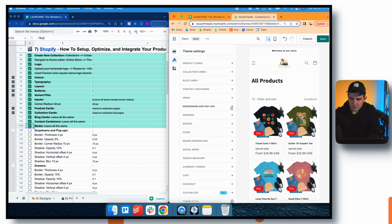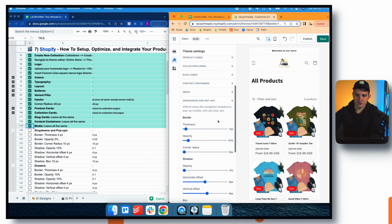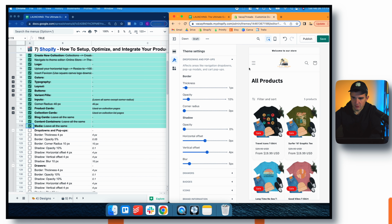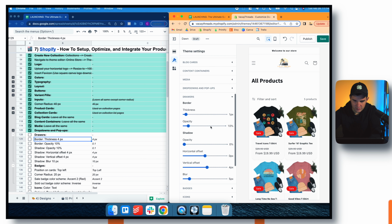Drop downs and pop-ups. This is primarily going to show up with your add to cart animation. So when somebody adds a product to cart, this little thing is going to pop down. I'll show you that in a second. But border thickness 4, opacity 5%, corner radius 10, shadow 10, horizontal offset 4, vertical blur 10.